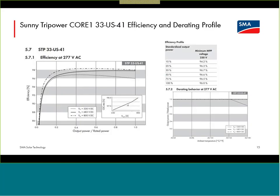A little more information, gory technical detail. There is an efficiency and derating document for our devices. So this is just for the CORE1 33 kilowatt unit, but all units will have data like this. You'll see how the CEC efficiency is calculated at several points in terms of loading with respect to full output power. So perhaps 10%, 30%, 50%, 75%, 100%, and those will be weighted at certain values. And furthermore, you're taking that weight over 3 DC input voltages to get that calculated value. So the minimum side for that calculation for the 33 kilowatt was the 330 volt. And so at 330 volts, you can see those different weighting levels and what that efficiency would be.